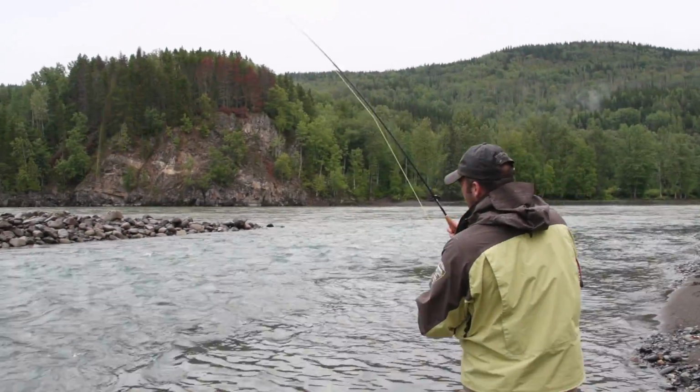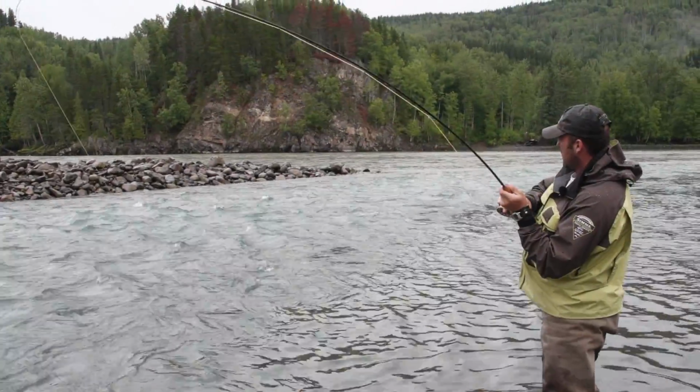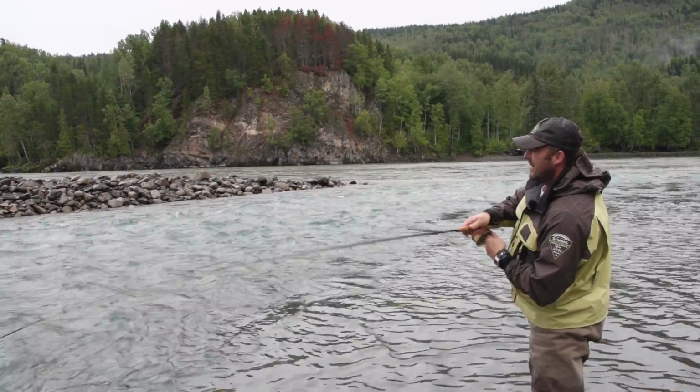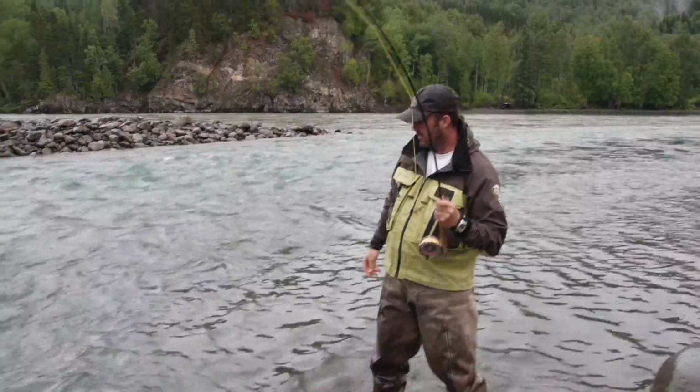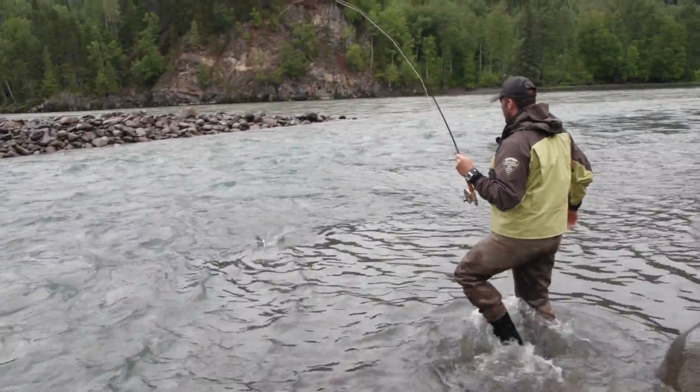Got another one. I don't know if this one's as big as the last one, but holy. A little bit of current here too, so they're a little tough to get out of this current once you get them on the inside here. There he is. Beautiful fish, another beauty. Whoa. Come here.